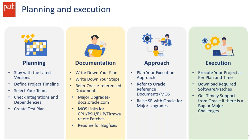After you plan and start executing your project, do not change it on the fly. Stick to your plan and approach unless you face a major challenge. In case there is a major hurdle, review your plan and approach carefully, and only then make the corrective action. Certainly don't forget to search on the Oracle support portal or raise the SR with Oracle at the right time so you can complete your project on the defined timeline.